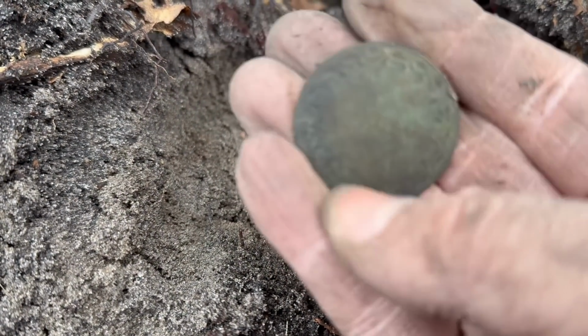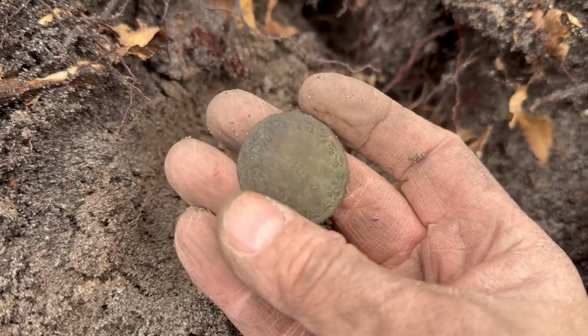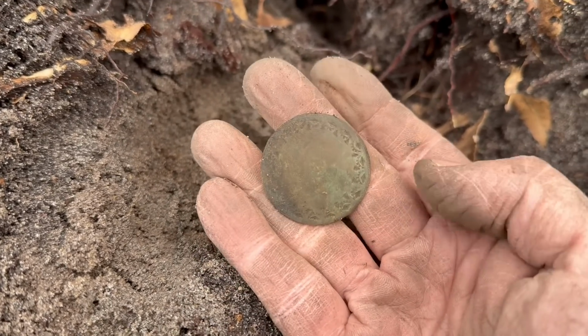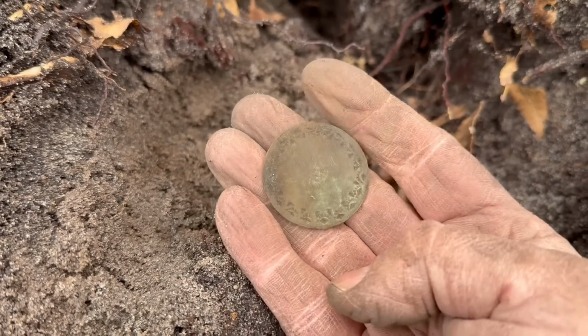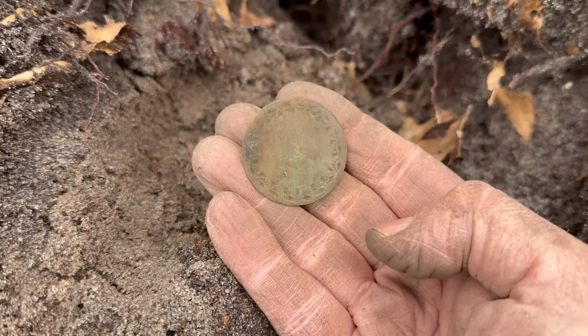Oh wow, it's got some beautiful etching. Look at that. Hand stamped. Beautiful. Gigantic dandy button. Early 1700s there. Okay. Great save. Let's keep going.